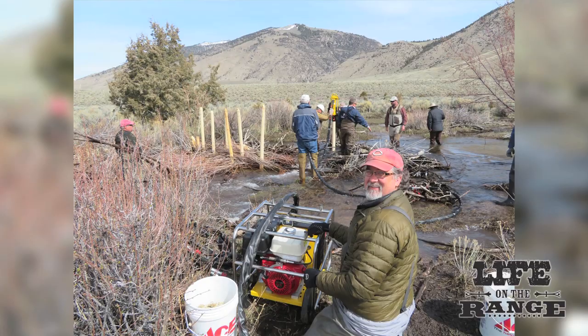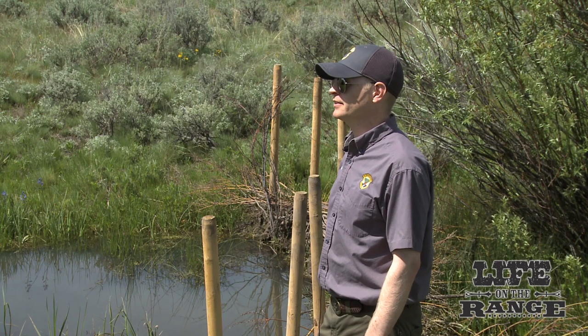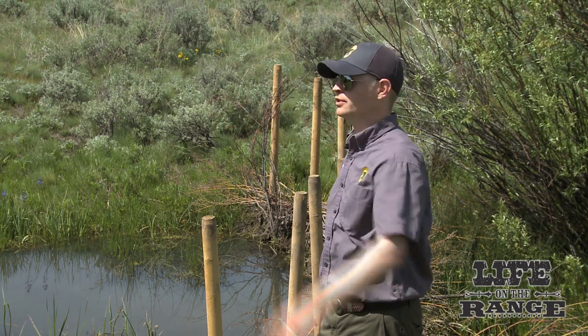It's a lot like building fence, but it's not building fence. And you know, they get to get in the creek and get wet. In both project locations, they used hydraulic post pounders to install the vertical posts for the BDAs. It's unreal how much of a difference that thing makes. We did a couple by hand last year, and that took forever.